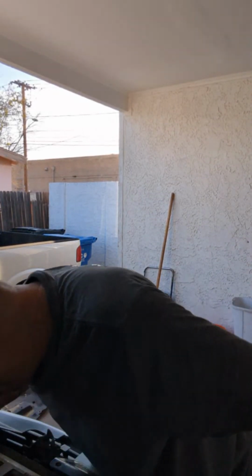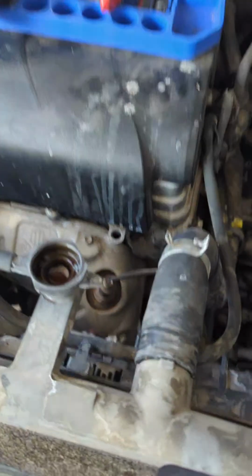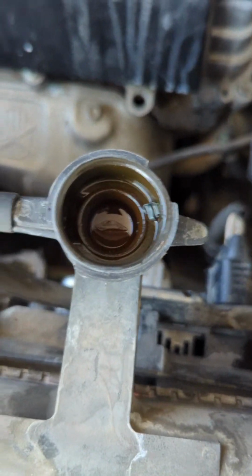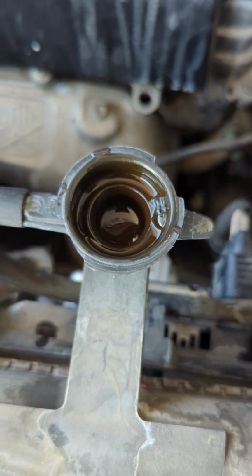So here we go. He's finally letting it out. Let's see it drain. Let's see if we can see it. Super full.